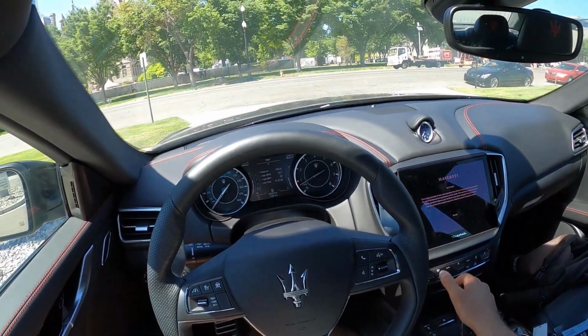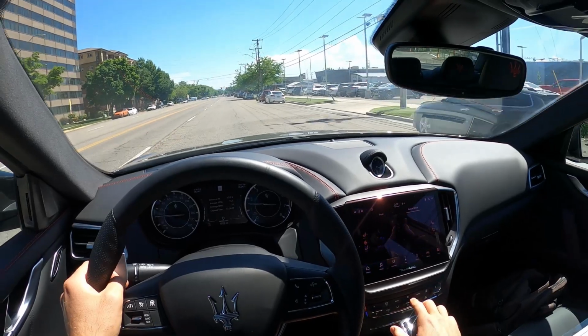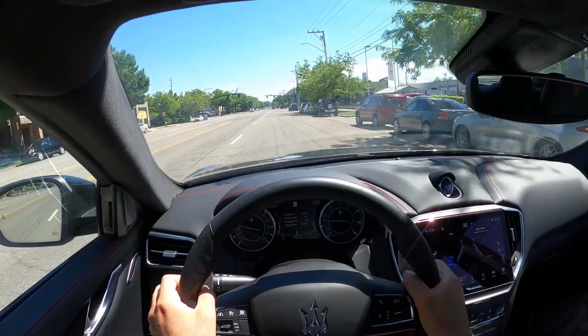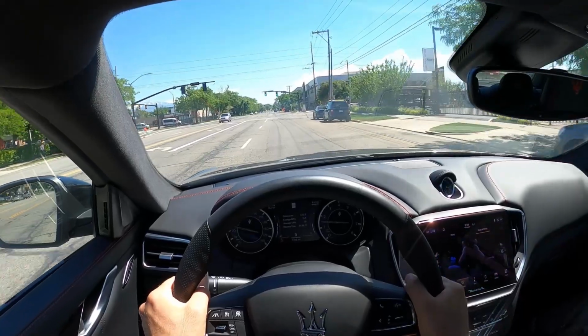And let's set off. We are setting off here in the 2021 Ghibli, and let me turn down the air conditioning. It is just crazy how hot it is today. I am literally going to just be a puddle of sweat by the end of the day. But aside from that, let's actually talk about the Ghibli here.